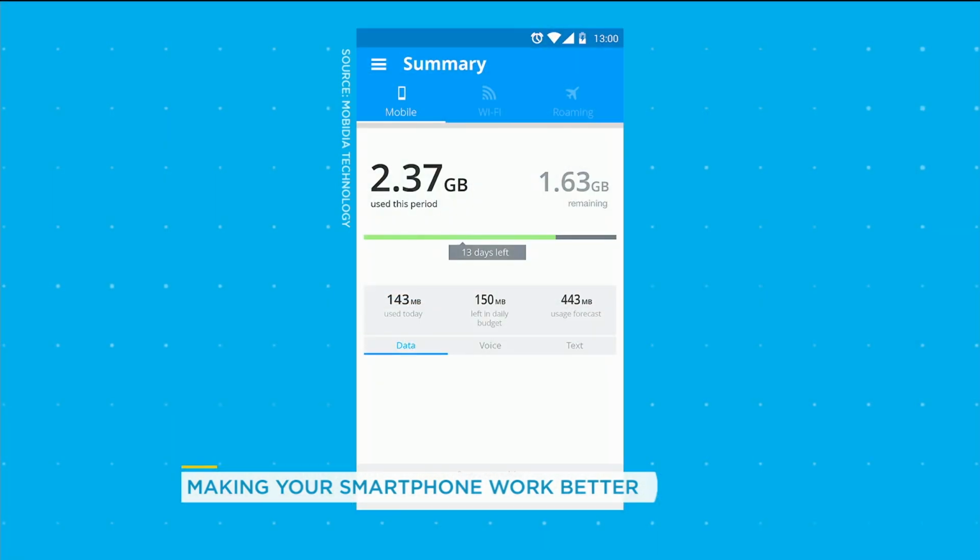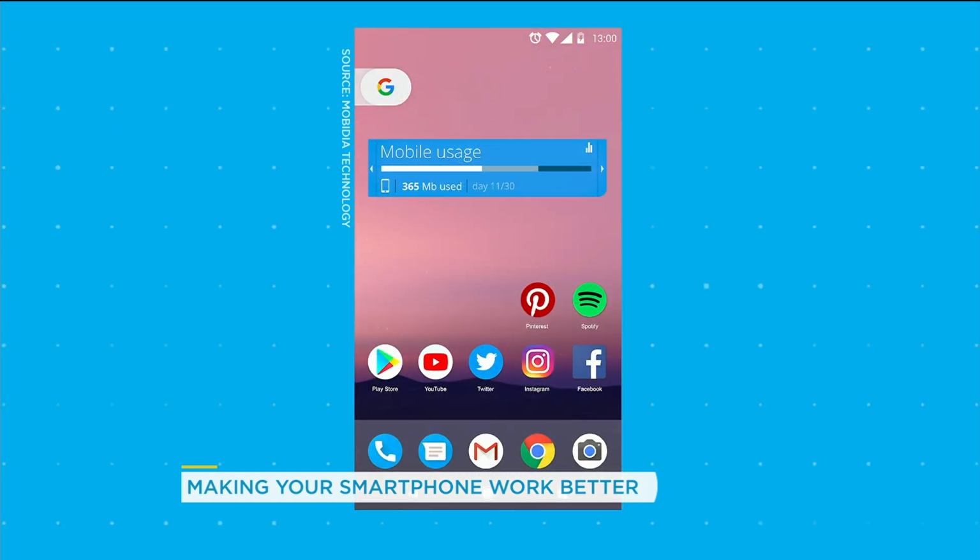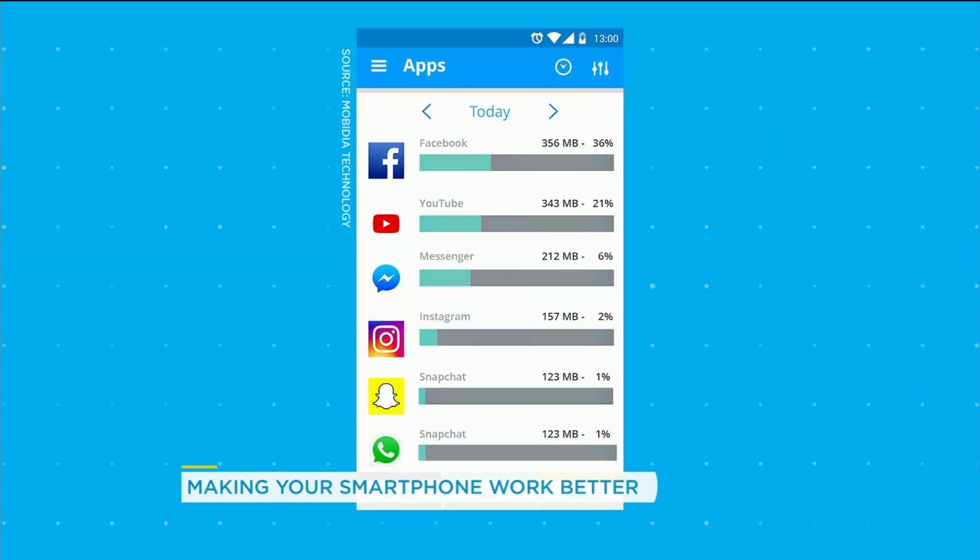So I really like a free app called My Data Manager. It's available on both iPhone and Android. Okay, good. And what it will do is tell you which apps are using your data, also let you know how much you're going through, and then you can either adjust your habits accordingly or adjust your data plan if you need to.